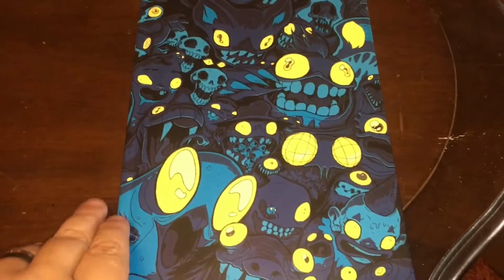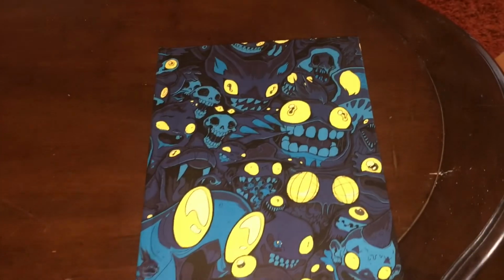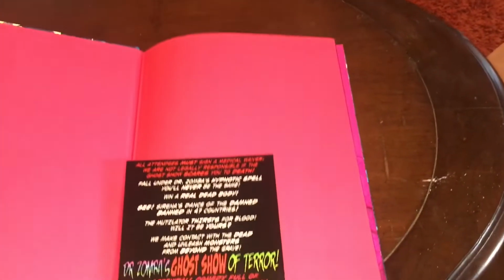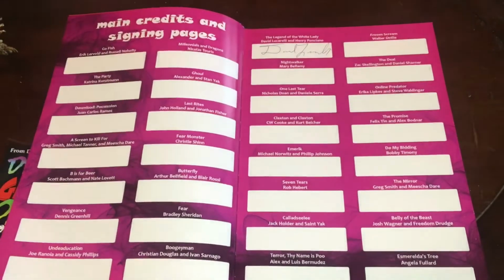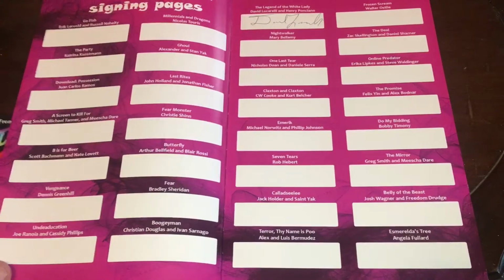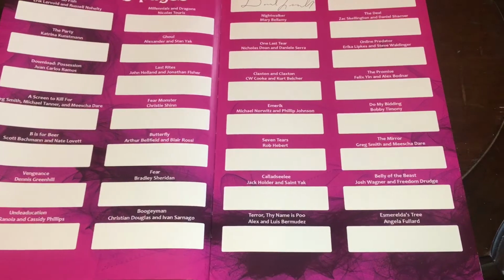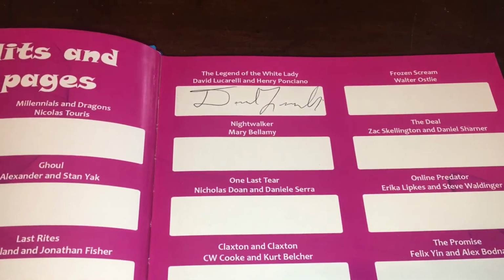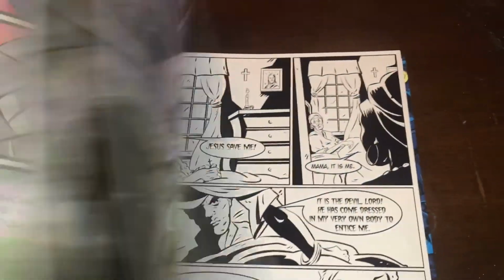It's like a graphic novel, a collection of Halloween stories by a bunch of different authors. And the cool thing is you actually open it up and they have spaces for the credits for all the authors who have contributed stories to the book. And the gentleman that was one of the authors at the booth signed it for me. And yeah, the images are just really awesome, and I flipped through it really quickly.